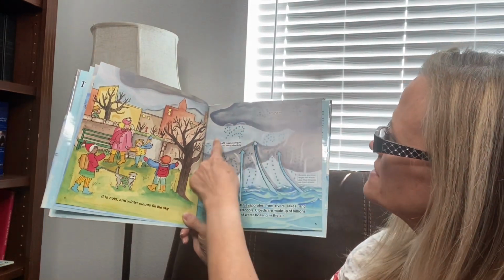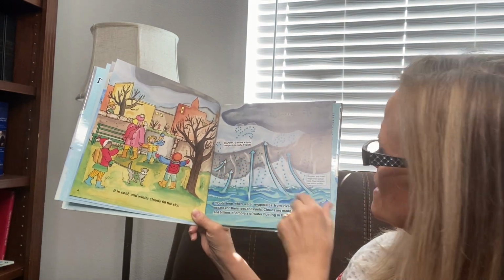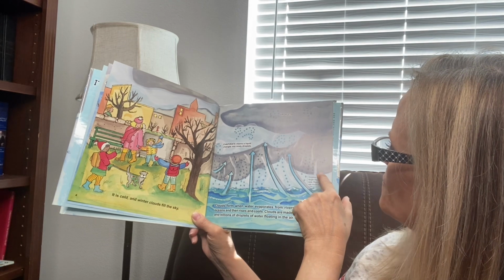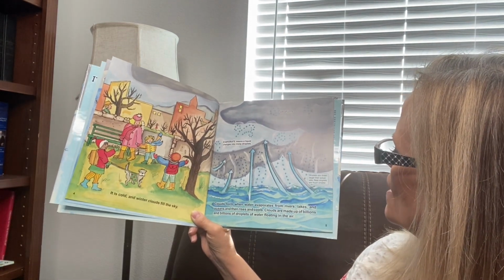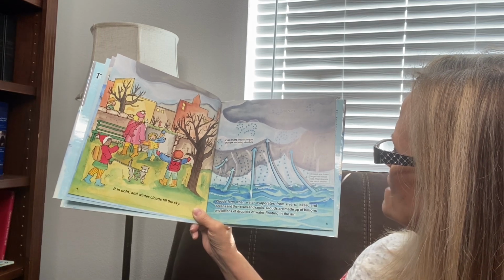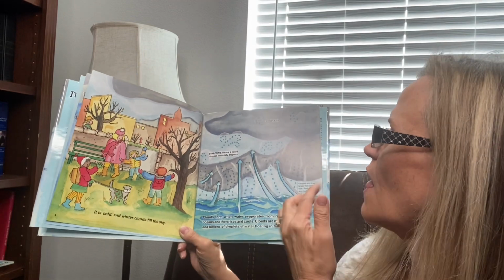It's little droplets, and then they evaporate and they become mist. It says droplets are drawn larger than actual size. Real droplets are much smaller. It's just to show you how they work.